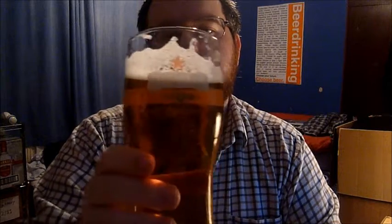Since the pour, the head has fallen quite a lot. It's not great at keeping the head, but it's not terrible. It's a pretty ambery kind of orange color when held up to light, and it remains amber orange under regular conditions. The head's gone. The lacing is actually quite good. This is a pretty hoppy beer. It's not awesome lacing, but it's pretty good.